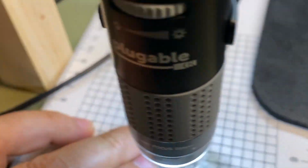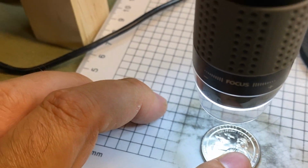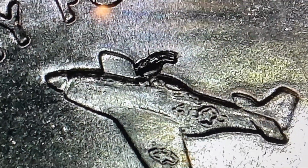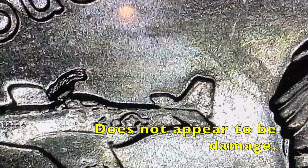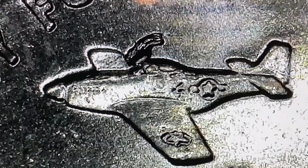I do want to bring you over here to the scope to show you 2 errors, though, or what I believe to be errors. Here I've got my 2021 Airmen. And if we get up here on the screen, you will see right there, that is a giant hunk of extra metal that is not supposed to be there. I got to do a little bit of research on this to see if anybody else has one that looks quite like this. But this is pretty cool.